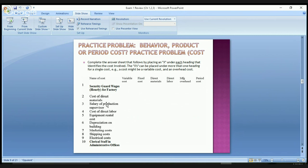The salary of the production supervisor is going to be a fixed cost because your salary is not going to change. And that's going to be overhead because we don't know which particular production he is going to be working on. The cost of direct labor is going to be a variable cost because direct labor changes, and it's going to be under direct labor. Equipment rental cost is going to be a fixed cost and it's going to be overhead. The depreciation on the building is going to be a fixed cost, and that's going to be overhead.